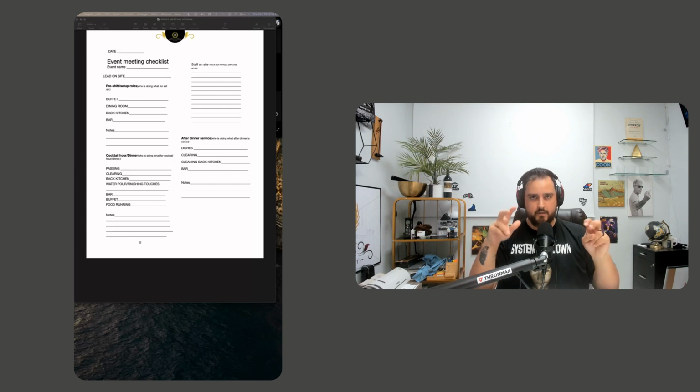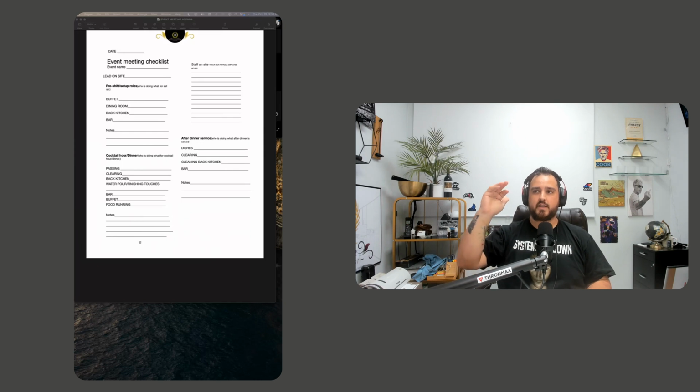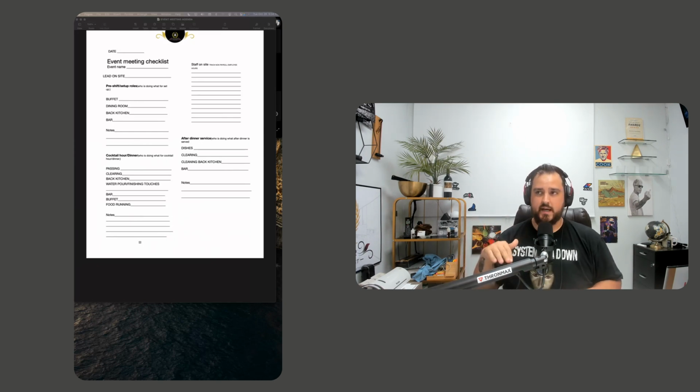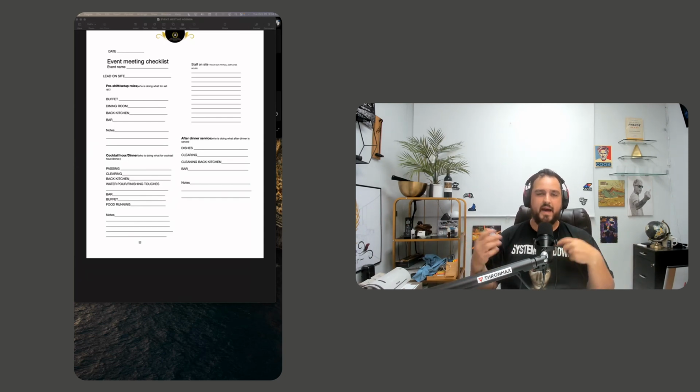So before service, you'd have another meeting after setup. And at that meeting, you're going to assign those people to what they're going to be doing for the rest of the night. So you're going to assign people to pass, which would be passing hors d'oeuvres. You're going to assign people to clearing, which is clearing debris and trash from people's tables. Back kitchen area to assist the chef if they need it.